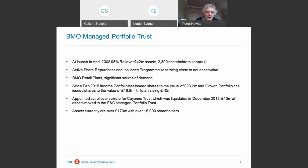The BMO retail plans, which own between 60 and 70% of the trust, are a significant source of demand, and that's individual shareholders. And you can see there in the last 5 or 6 years, having had to buy in quite a lot of shares in 08, 09 and 2010, we've actually begun issuing shares, and over the last 6 years we've issued over £40 million worth. We were the rollover vehicle for a small investment trust called the KN Trust, which liquidated in December 2015, and 13 million of assets moved across to the Managed Portfolio Trust. And the assets now are around 170 million, with 15,000 shareholders.